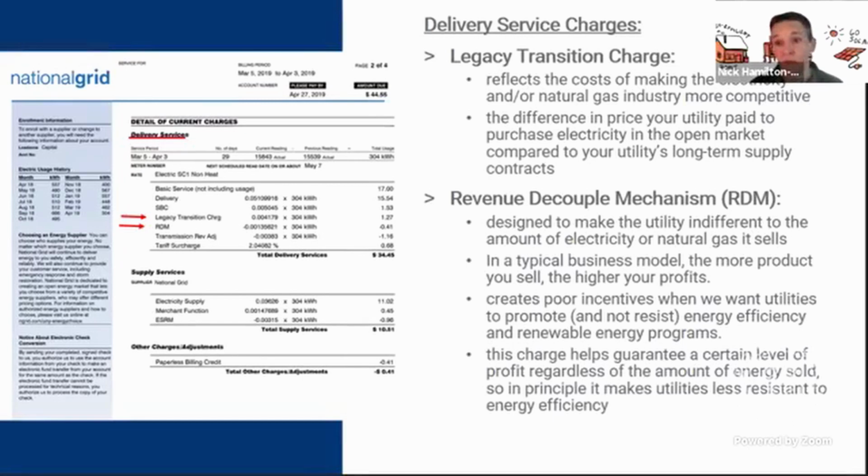The RDM is the revenue decoupling mechanism charge. And this is really so that your electric company, in most cases National Grid in the North Country, doesn't want to incentivize, right, making more profits. They don't, if they charge more, they get more, they're making more profits. This is the charge that is supposed to make them indifferent to how much of the energy that they're selling. And it still guarantees a certain level of profit, but doesn't, again, make it so that they're upping. And it also makes them not resist doing energy efficiency upgrades to the system.